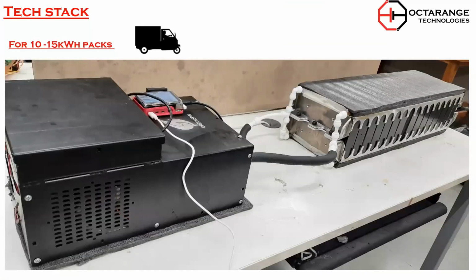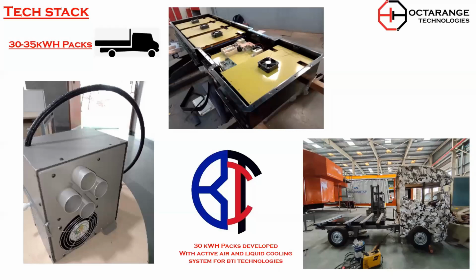Moving ahead, this is the 10 to 15 kilowatt hour battery pack that we have developed. The black one that you see is the thermal management unit, and on the right is a battery pack stack. This is ideal for your L5 vehicles, L5M, L5, and the three-wheeler, as well as the N1 category. This is a 35 kilowatt hour pack that we have developed for a client named BTI Technologies. We are one of the few startups who have developed high voltage and high kilowatt hour battery packs. This battery pack goes into production in December or January, and we will be supplying the battery thermal management unit, the one you can see on the left side.